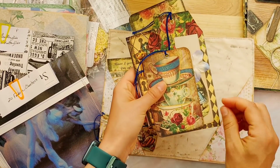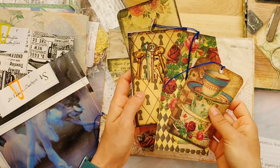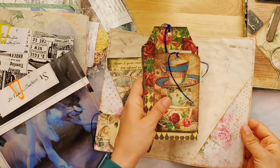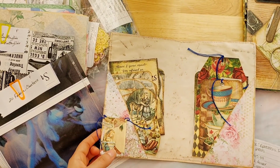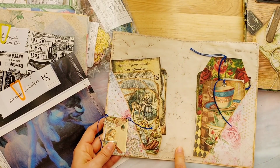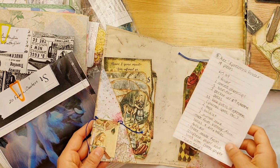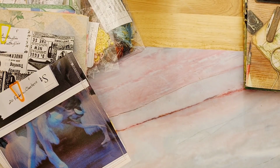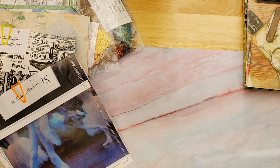And then she's created some tags and a little notepad. And then, of course, you can reuse this folder. You could turn it into a journal, just sign your signature right there. Or you could reuse it, keep all your Alice ephemera in one place if you're an Alice fan. I know some crafters love Alice.